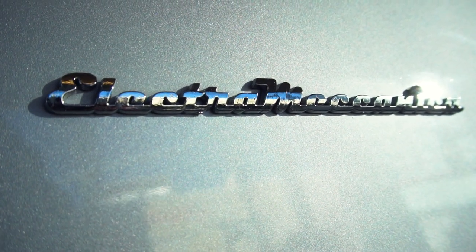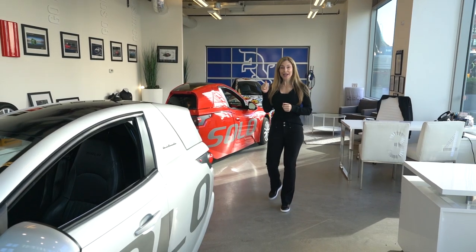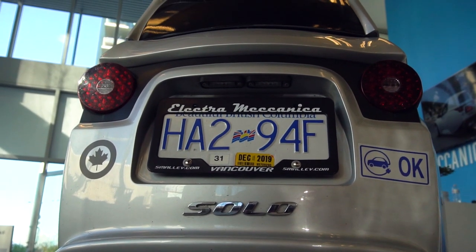Electra Meccanica is an EV manufacturer based out of Vancouver, British Columbia. But before I take you behind the scenes in their facility, I'm going out for a test drive in the Solo. I'm inside the Solo, my first test drive ever in something so small, and it's electric.